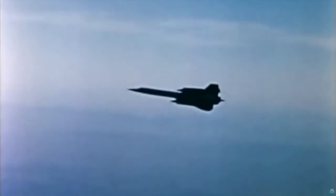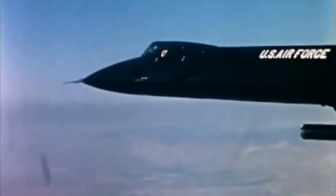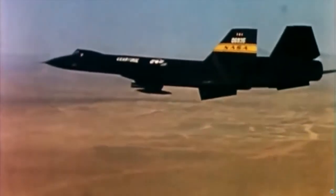This is the YF-12, a national asset, a vehicle providing advanced research today for tomorrow's industry, a flying wind tunnel, furnishing NASA with the technical data to keep America the world leader in aerospace.